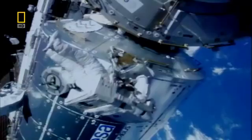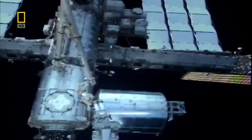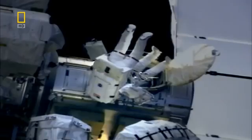Rex then bolts the laboratory in place by hand. We just stuck a little bit. Okay, looks good. Thanks. In just a few days' time, the laboratory will be up and running. Thanks, Rex. Great job, guys.